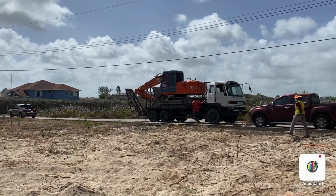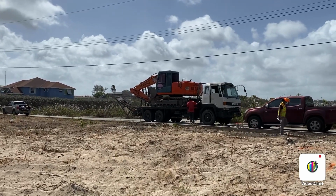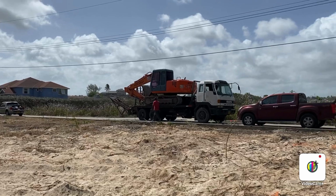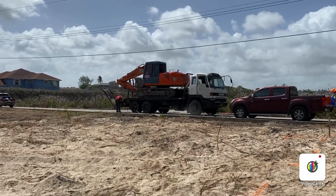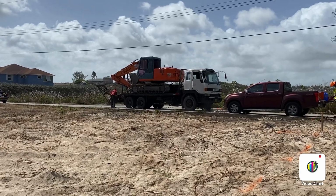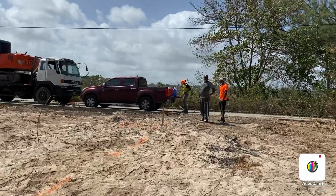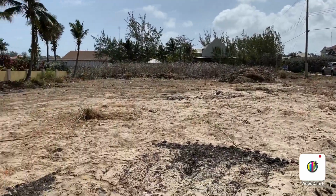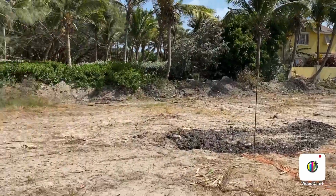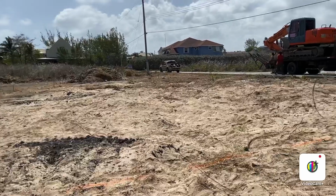20-ton excavator. Apparently we needed a 12, but they didn't have a 12, so we got a 20. Go big or go home, as they say. Some labourers feeling the heat. This should be a very, very different sight in the next 24 hours. Can't come soon enough.